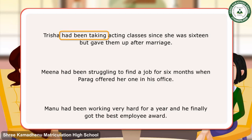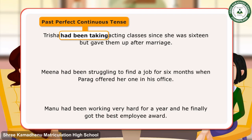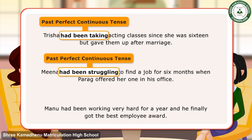In the first sentence, had been taking is past perfect continuous tense as it speaks about an action that began in the past and continued to be in progress when another action occurred in the past. The use of preposition since provides time information. In the second sentence, had been struggling is past perfect continuous tense since it speaks about an action that was in progress even at the time another action took place in the past. The preposition for indicates the time duration involved.